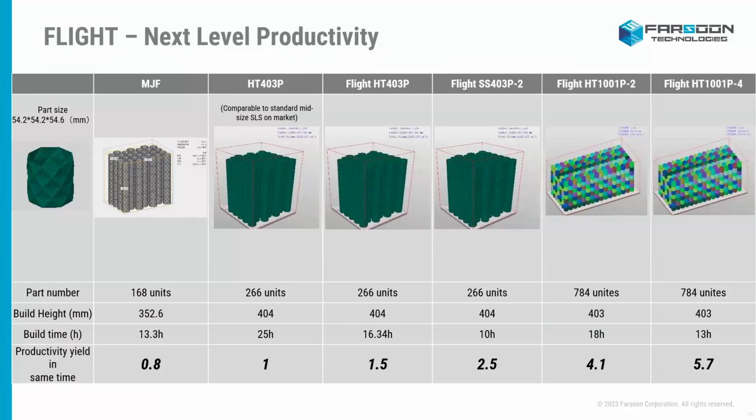So to put into perspective the level of productivity that our flight systems offer over traditional SLS technologies or other additive technologies such as MJF, we put together a full packout build of the same standard size parts in an MJF build envelope, our standard CO2 403 system, our single and dual laser flight 403 systems, and then our dual and quad laser 1001 flight systems. So as you can see from the start, our 403 system has an advantage, being able to fit almost 100 more parts into its build area.